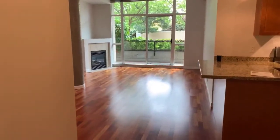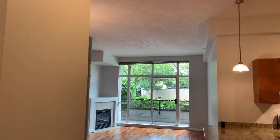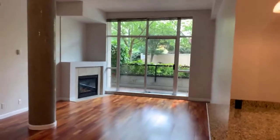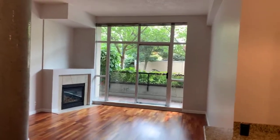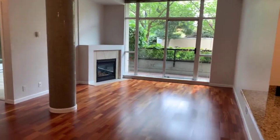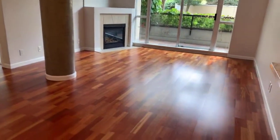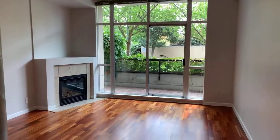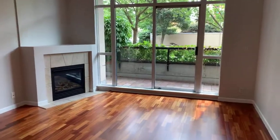Here we are. So, some of the nice features about this home here. First of all, have a look at the ceilings. Really high ceilings, and not only that, but we also have floor-to-ceiling glass. It is just amazing. So, altogether, there's 1,185 square feet. We have the wood floors, of course, right? You can see it is a steel and concrete building. So it's a 53-unit building built in 2004.